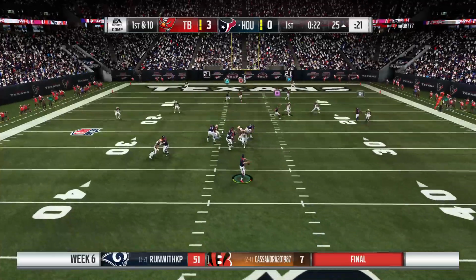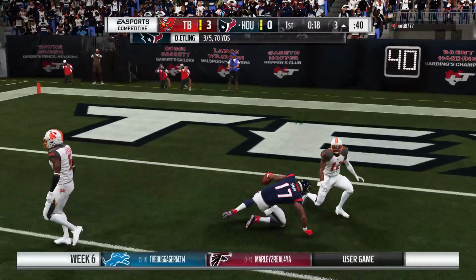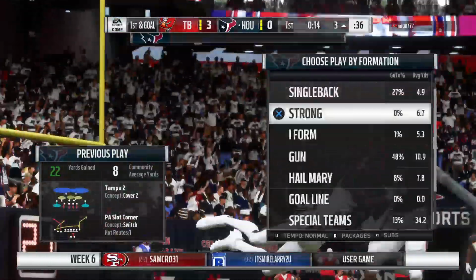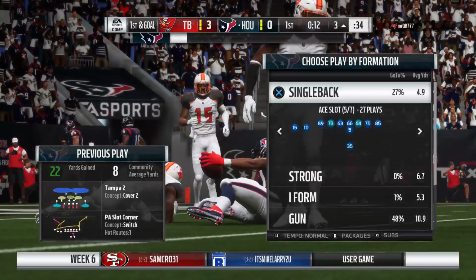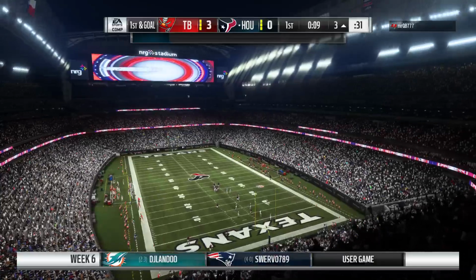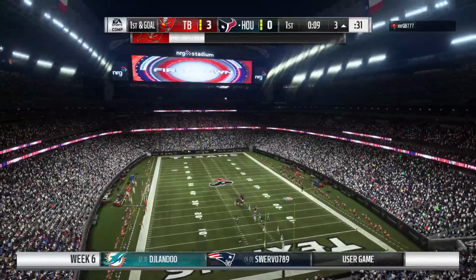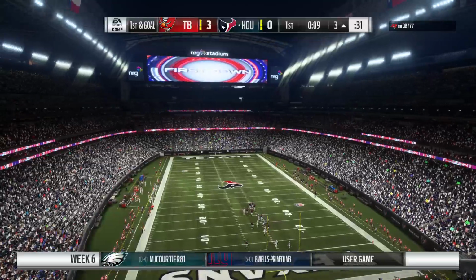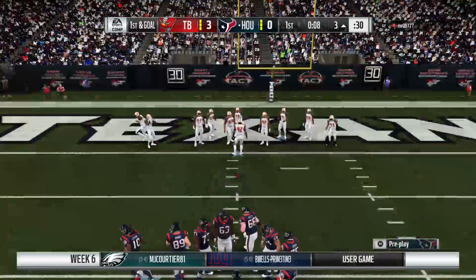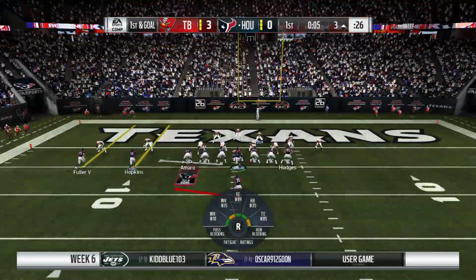Now Hetling. This is caught, and they will eventually get him down, but he's inside the 5 all the way to the 3. A good pickup there at 22. Two big plays in succession. Not sure this D knows what hit him, but now they got to get ready. It's 1st and goal.